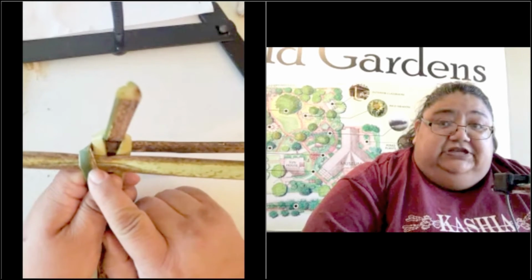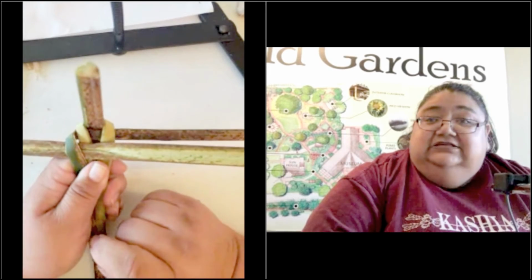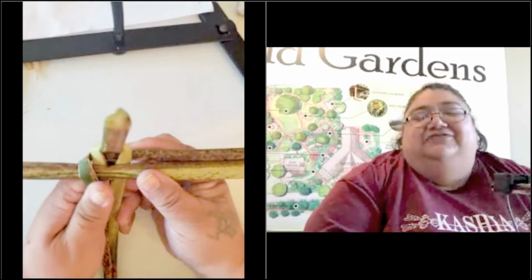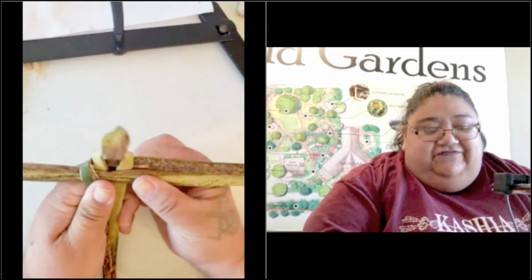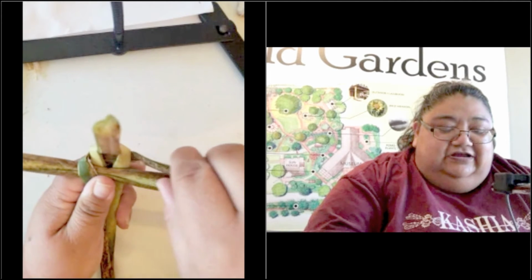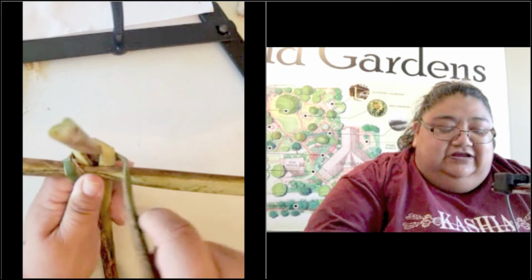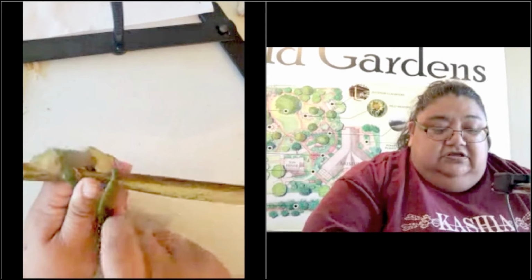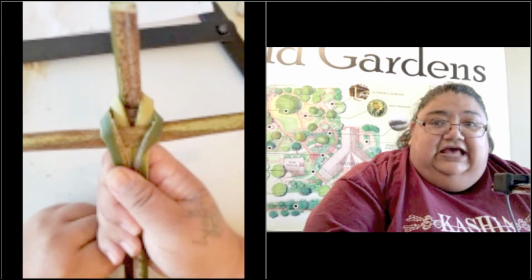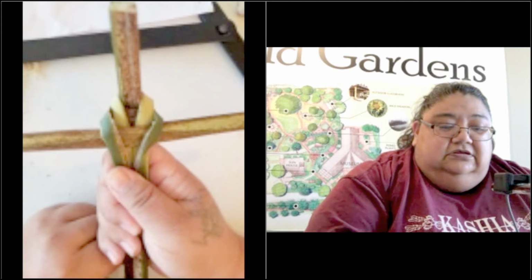Now you can see it kind of split a little bit. That's okay, this is tule. We'll pick more. Please don't come over here and just pick everything, but tule grows everywhere. So we're gonna take this side and go forward also. So now it should look like that.